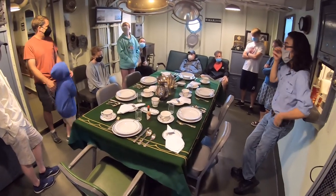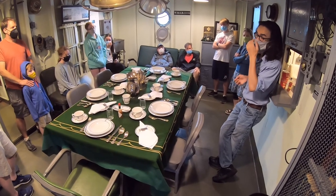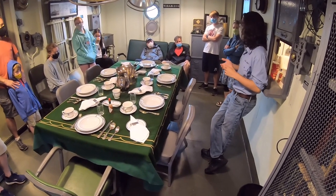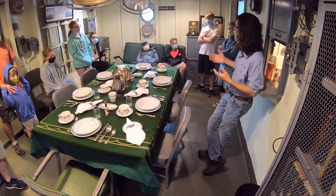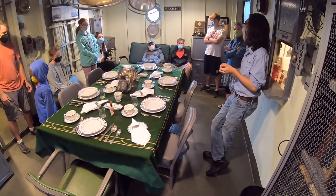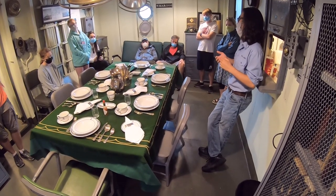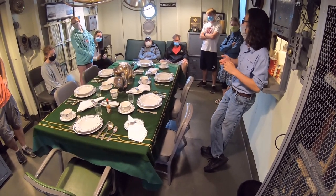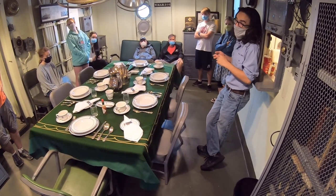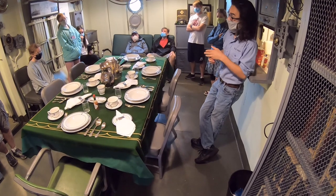The surgeon wouldn't have really been a surgeon, he would have been a pharmacist mate. That's what his rating would have been, a pharmacist mate. He would have had the training of about an EMT. He didn't have a lot of training. And he was the only medical personnel on board. For all 216 men, there was nobody but him.